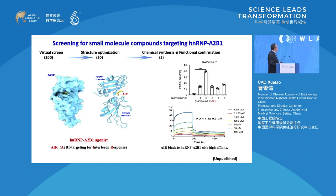We utilized three years to screen the small compounds, and we did molecular designing. Finally, we found one, which we call AIR, A2B1 targeting for interferon response. This small compound binds A2B1 at the right site, mimicking the viral DNA on the RRM1 nucleic acid binding domain. So we selected the most potent one from the five final candidates.